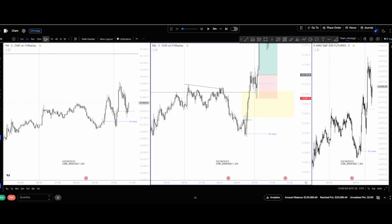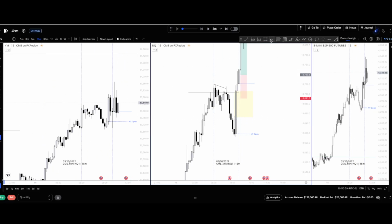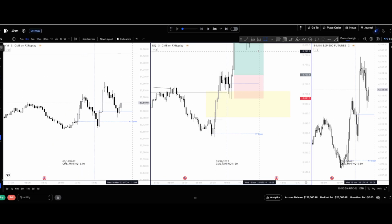But then what do we just wait for? If we miss the driver, what do we wait for? Any 15-minute swing formation, 15-minute swing, 3-minute CISD. This is just an easy one. That's why I was willing to take this.